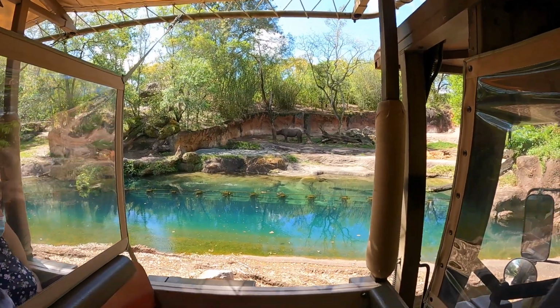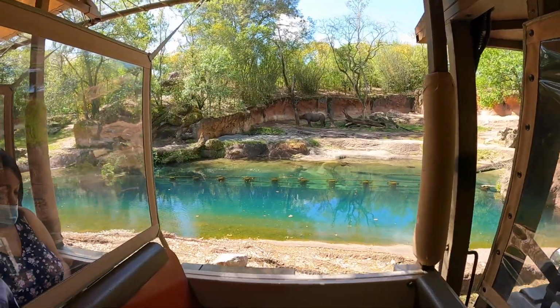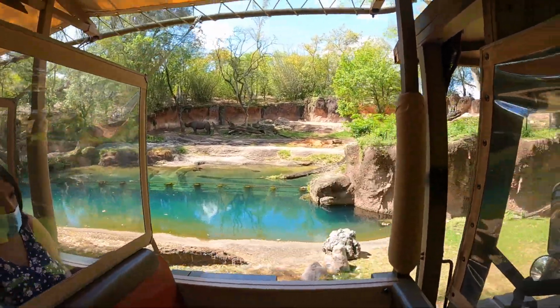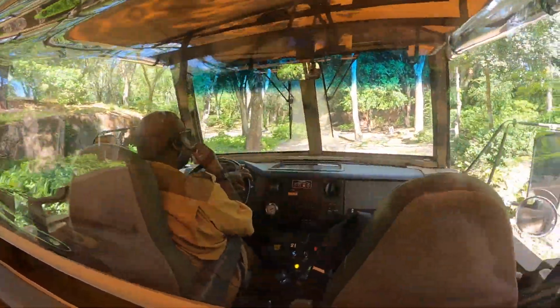Their horns contain keratin, and you can find keratin in your fingernails and your hair. Poachers believe the keratin acts as a medicine, but that has not been scientifically proven. And yet the poachers continue to hunt them anyway.